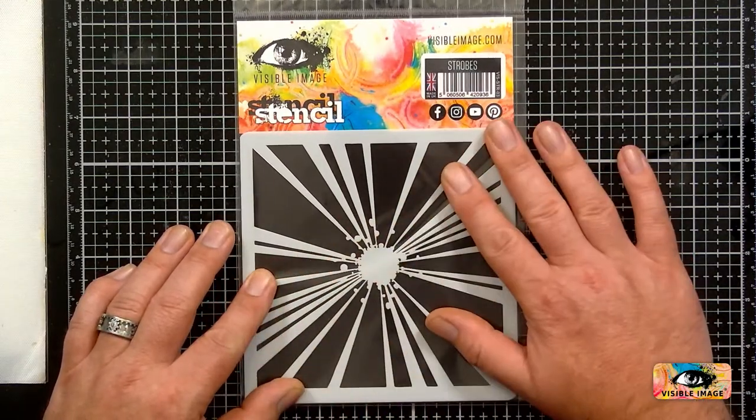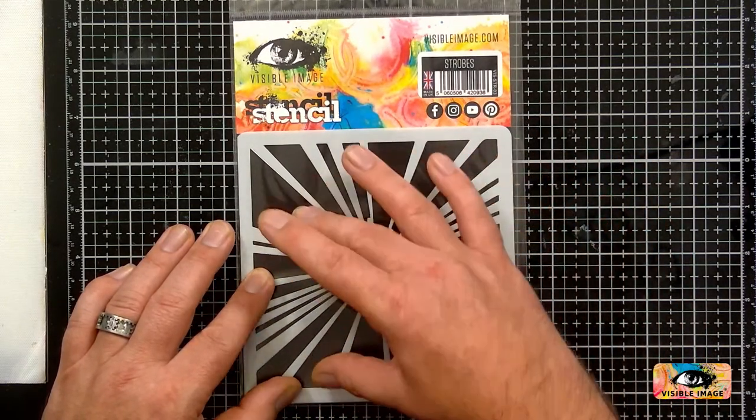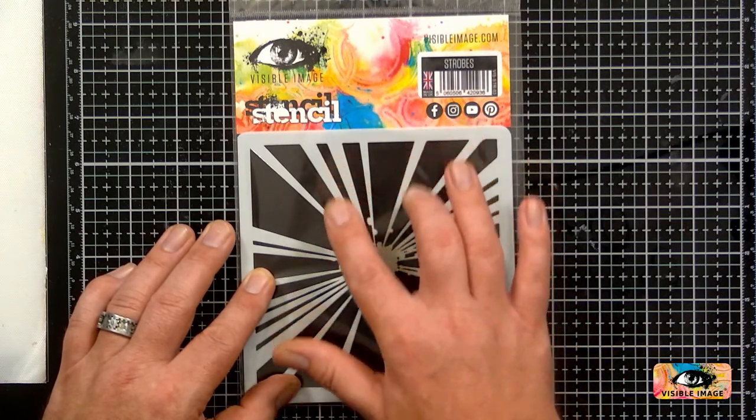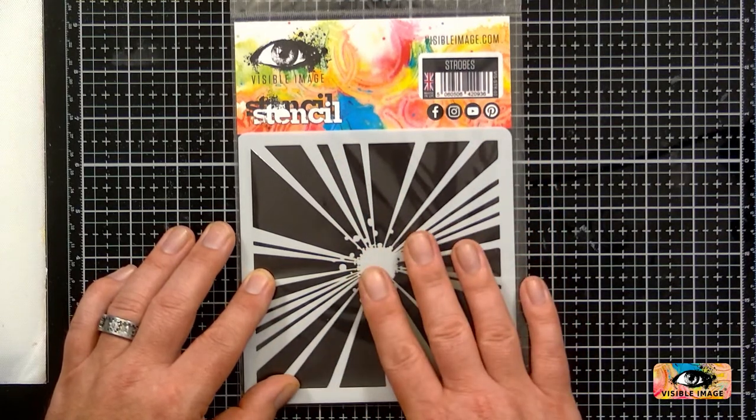So this is our strobe stencil. Very, very useful. Especially if you want to put an element in front of it, which I will do. I'll be putting one of the main toadstools in front of that later on.